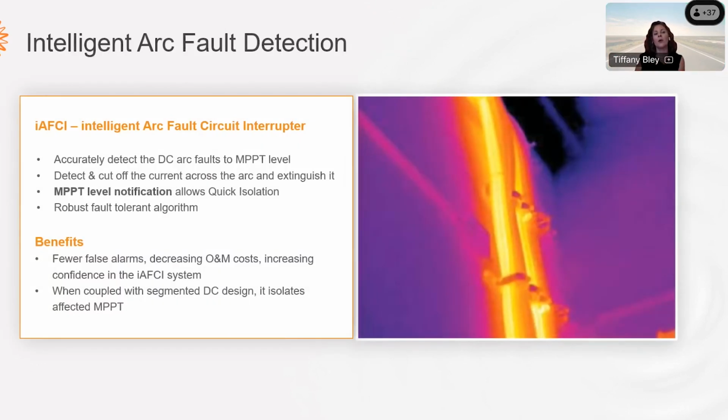When it comes to our intelligent arc fault detection, this is where we can accurately detect DC arc faults down to the MPPT level. This detection can cut off the current across the arc and extinguish it, and it's important to have that MPPT-level notification for quick isolation. We have a robust fault-tolerant algorithm, and some benefits are fewer false alarms with that intelligent solution built in, as well as decreased O&M costs. You have increased confidence and security in the system, and when it's coupled with segmented DC design, it can isolate the affected MPPT. So again, you can resolve the fault without having to shut down the entire system.